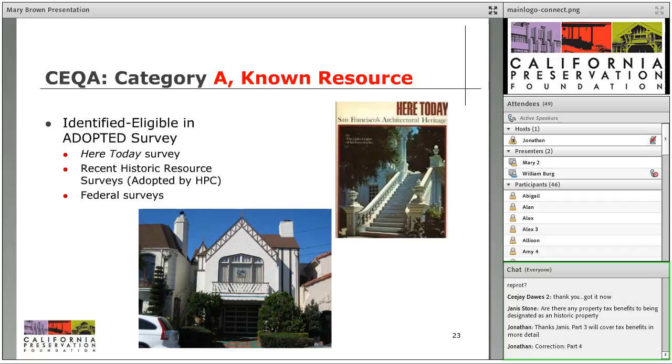They include the Here Today survey, which was conducted in 1968. So every property in a book called Here Today, and I have a screenshot of it here, is considered a known resource. All the HPC adopted surveys are known resources, and for federally funded large-scale projects involving federal funds, they also conduct surveys, which William will speak about.